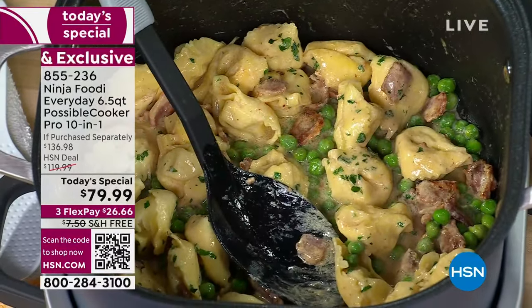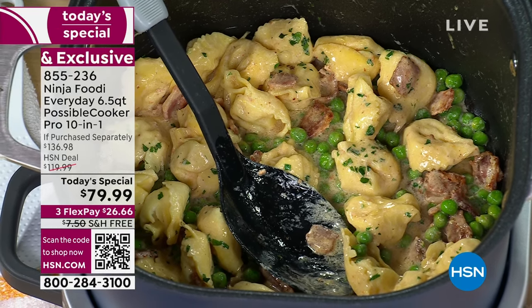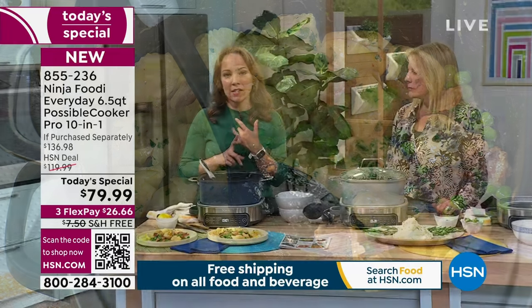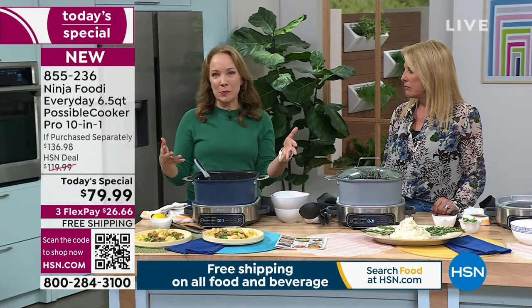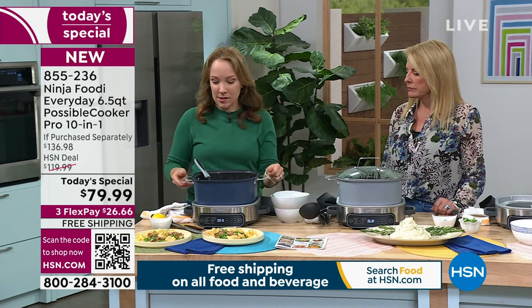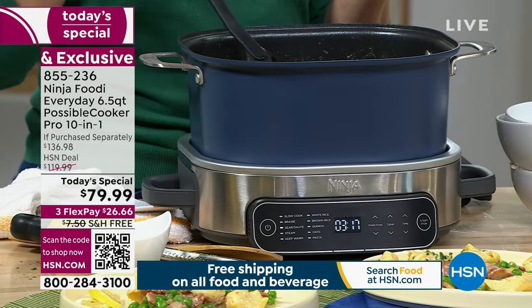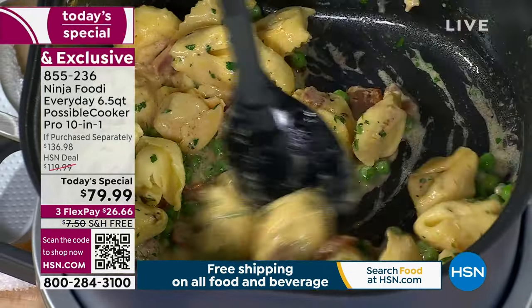And I love that you're not getting just a slow cooker that's really heavy. Like most slow cookers, you can't do anything with that pot. It's this big ceramic pot that's really heavy. You can't sear and saute in it, you can't use it separately. I was going to lift this up, but it's still a little warm from cooking. I love that we give you these beautiful colors as well, because you can take it to the table. It just makes it easy and convenient.